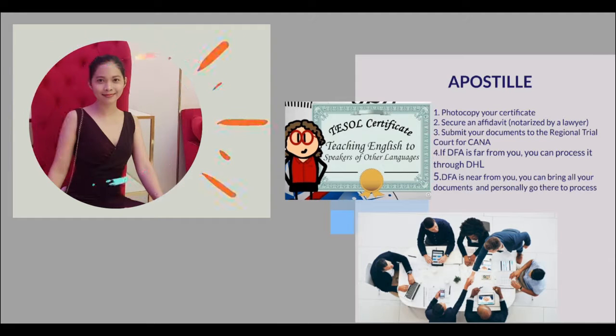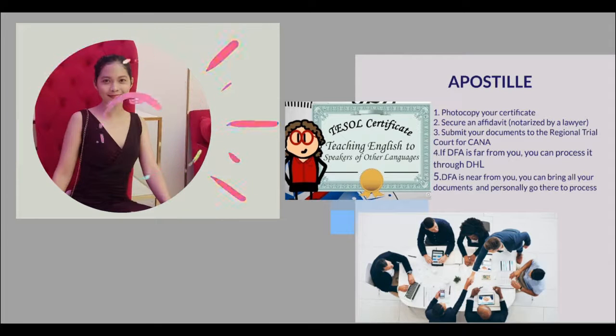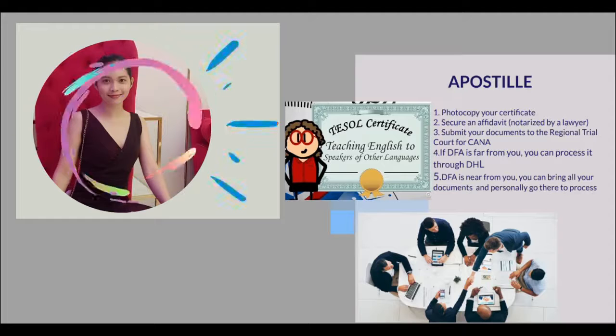If DFA is far from you, you can process it through DHL. As I've told you, there are specific branches of DHL near your place. You can go there and give your documents, pay some fees, and wait for the processing time for your documents to be finished. Now, if DFA is near you, you can bring all your documents and personally go there to process.